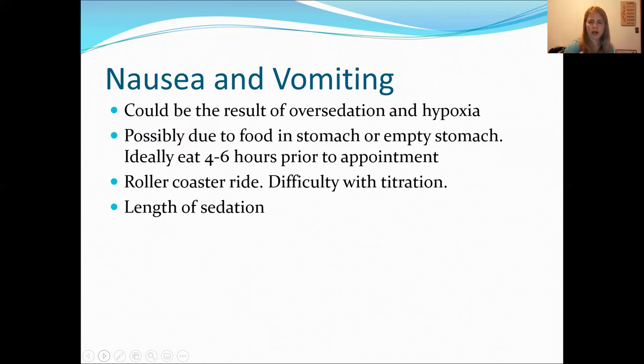So if you're titrating it and they're breathing it in and they start talking, they shouldn't be talking. As they're talking, nitrous is being released, so you want to make sure they're not talking. You want to make sure that they're breathing normally, not breathing a lot in. Because if they're breathing a lot in, they get a big boost of nitrous and then they breathe regular. So it can go up and down, and that can make somebody feel nauseous.